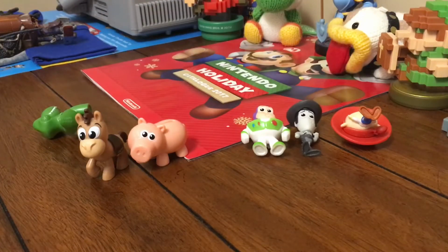But yeah, all in all, I would say that these are really great figures. And you should pick them up if you really want them, but probably not for full price, because $3 is kind of pushing it a little. That's why I got them when they were like 50 cents.